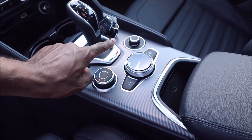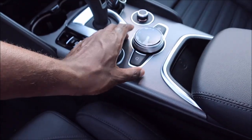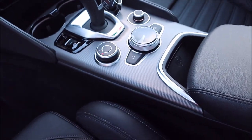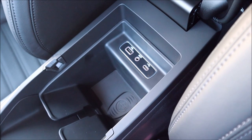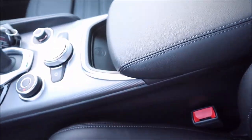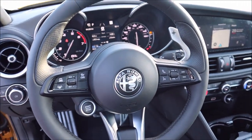All right, you have things like your radio controls. All right, you have your Italian flag there. You have your center console controls for your 8.8-inch screen. All right, you have your wireless charger inside. You do also have your USB 2.0, all right, your aux cable and USB-C. All right, I mean, all the good stuff you guys are used to for these cars in 2022.